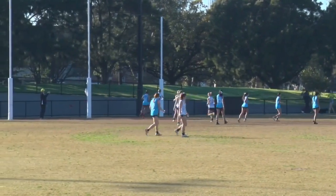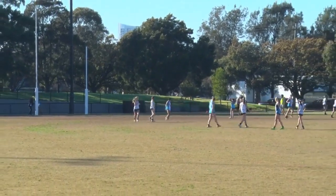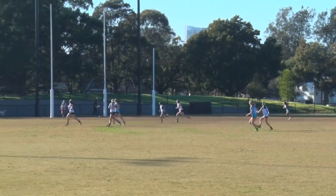YJFL. She couldn't do so, and that one dribbles across the face. And the first score of the morning will go to South Metro Juniors. They are one behind, and the YJFL are yet to score. Minute and a bit gone in the first quarter.